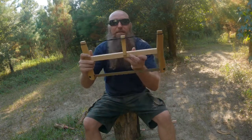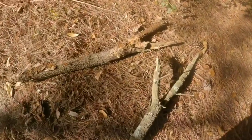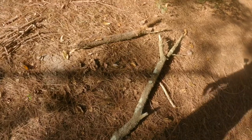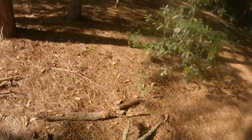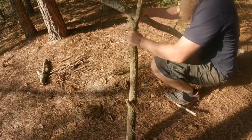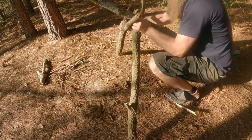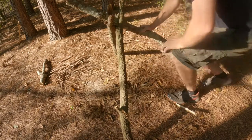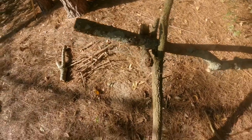Let me show you one more trick that'll make cutting easier. If you find two Ys and cut them almost identical, they don't have to be perfect, you can put those two together and you can make yourself a sawhorse. Let me show you how it's done. And that just makes it so much easier.